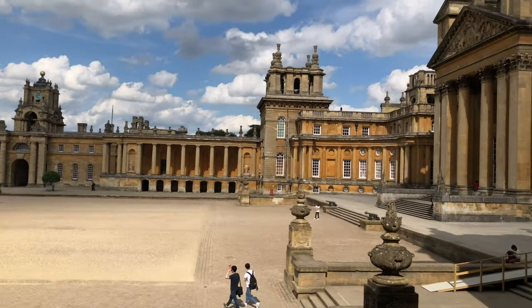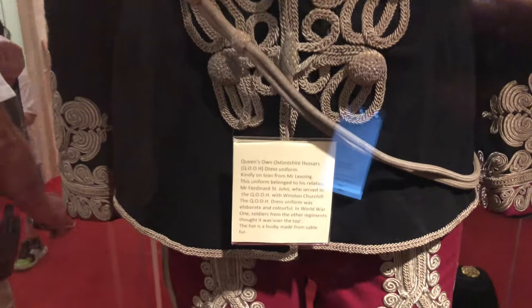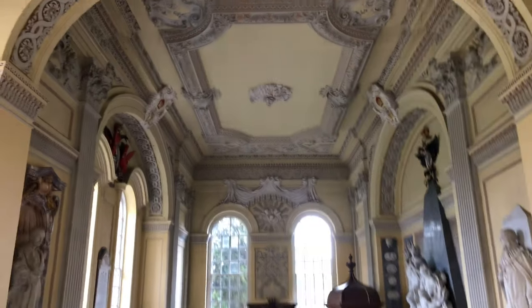Look at that. There's the entrance to the right. And this uniform, I think, was worn by Winston Churchill. This is a hussar uniform that he would have worn when he was younger. And what is this room here? It's a chapel.